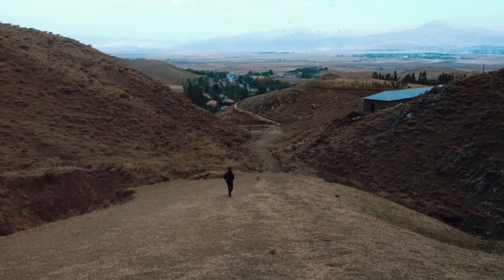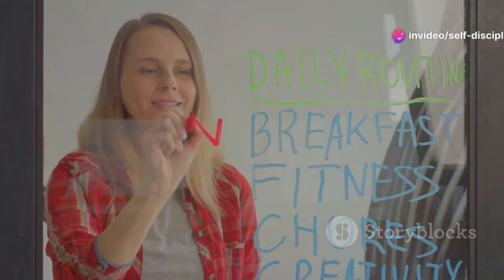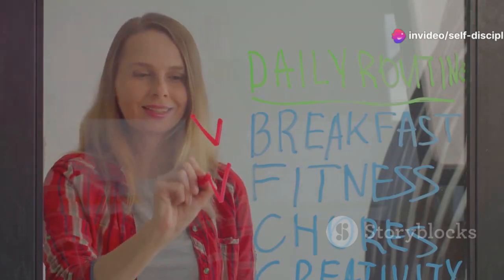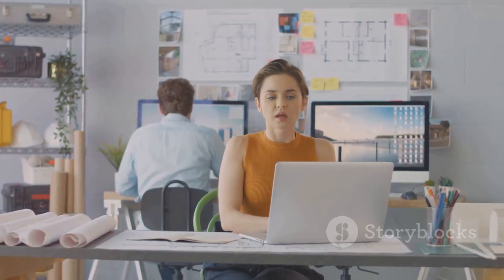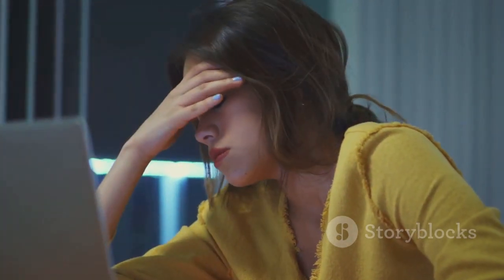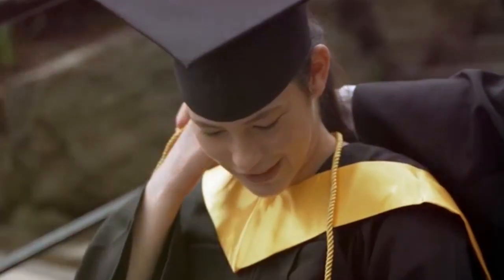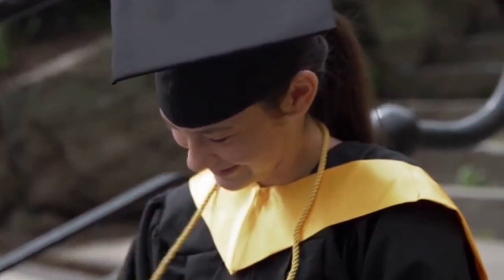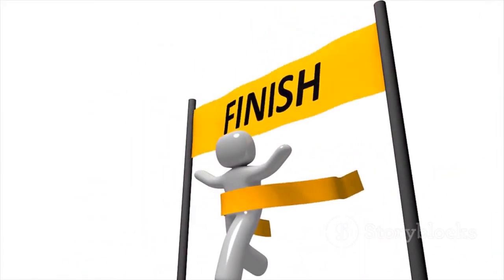Moving forward with self-discipline. As I look ahead in my academic and professional journey, I know that self-discipline will continue to be a key factor in my growth. Whether it's studying for exams or tackling challenging projects at work, my ability to focus and stick with a task will always give me an edge. This is the lesson I carry with me from my learning journey so far. With self-discipline, even the most difficult tasks become manageable, and success becomes attainable.